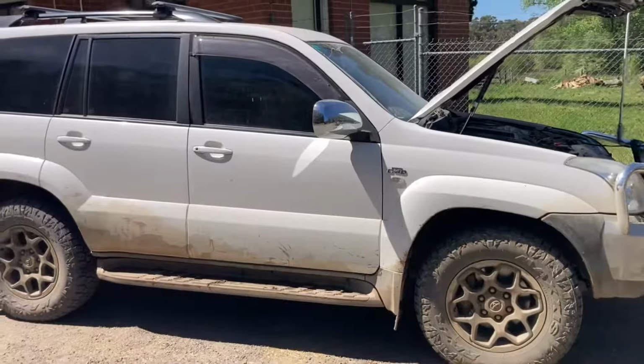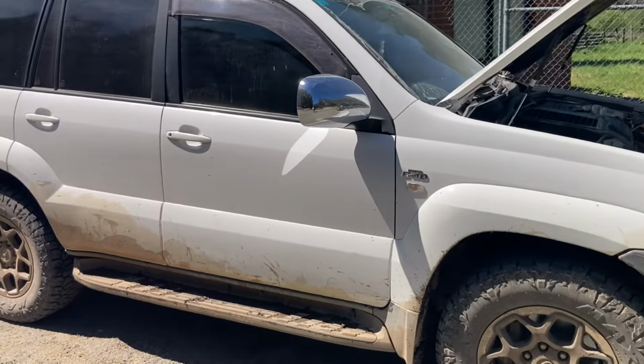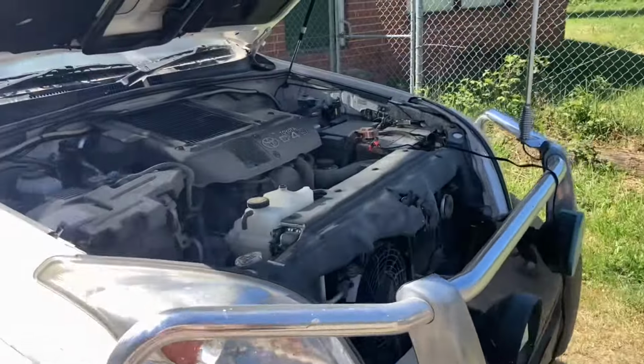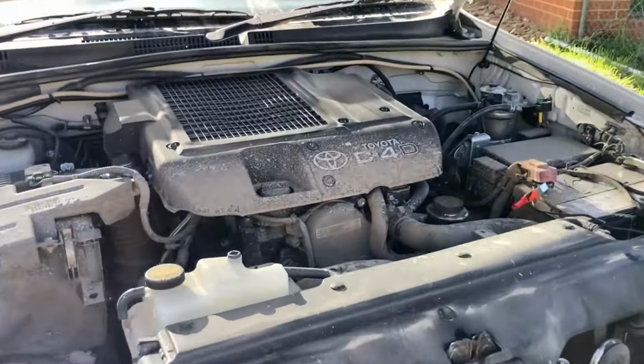Beautiful. Stock standard. No lift kit yet. No boggage. Beautiful. Needs a bit of a clean up though. Bit of mud.